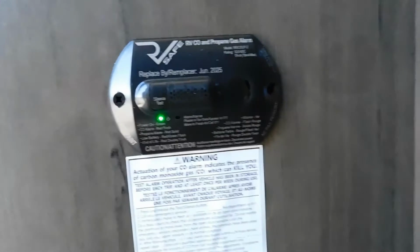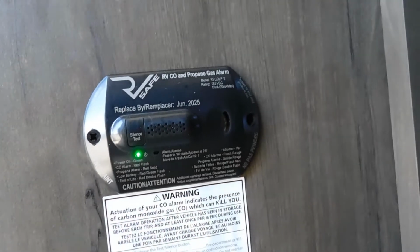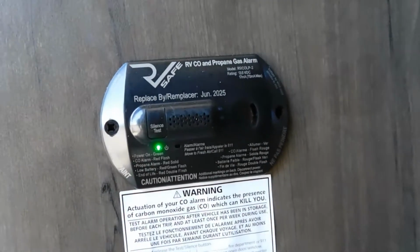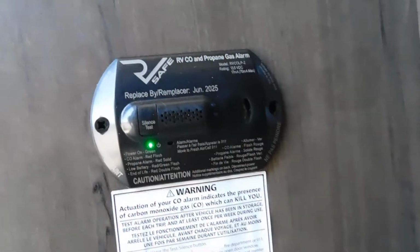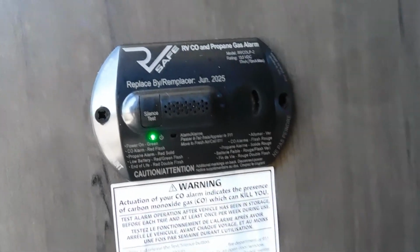Just to the right of that is your 12-volt carbon monoxide detector. The reason I mention this 12-volt is because it's always going to be running off your batteries. So if you're not plugged in anywhere, if you're dry camping and you're going to be gone for the day, go ahead and disconnect your battery. Otherwise this will run your battery down.